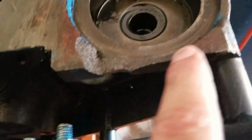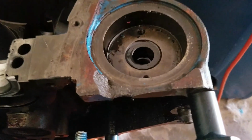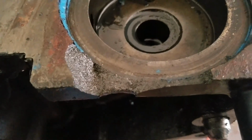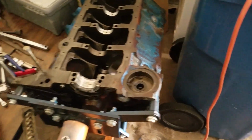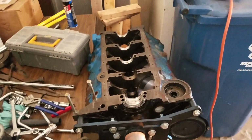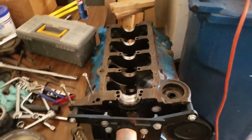Here's some damage to the block. I think this should be okay. Now that I look at that, I don't know. But I think it will be. I'll ask the machine shop what they think and make sure everything will be good with that, because I really don't want to put a lot of money into this and then have it blow up. I'd cry. Again.